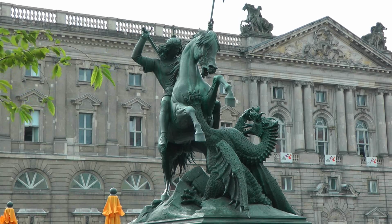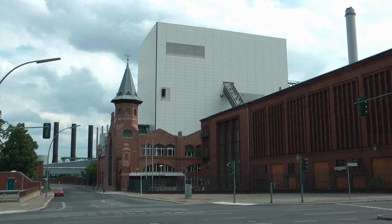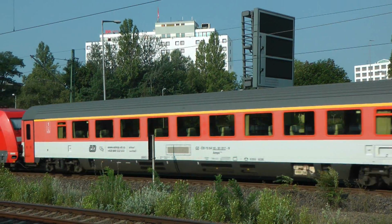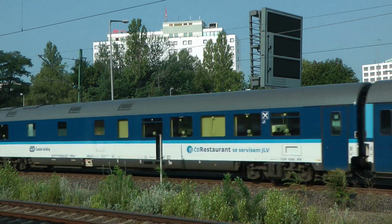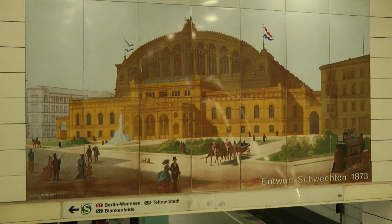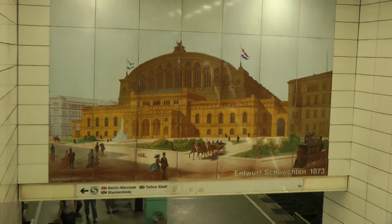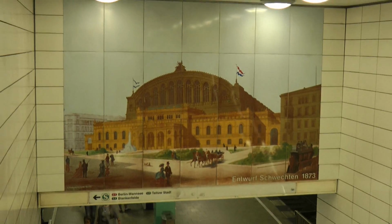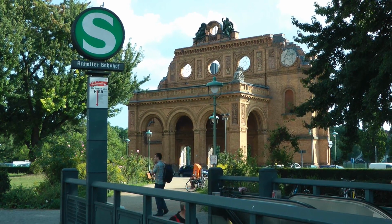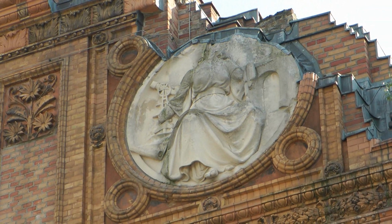Berlin continued to grow throughout the 19th century. The Industrial Revolution took hold, and the railways came, bringing increased mobility. One of the original stations was the Anhalt station, the terminus for trains from the southwest, opened in 1836. Badly damaged during the war, only the underground S-Bahn platforms and one small part of the facade remain.